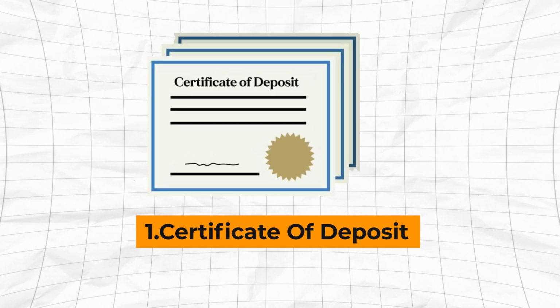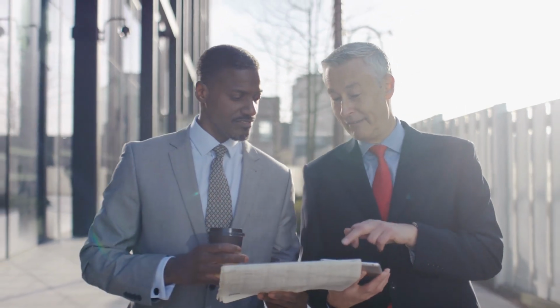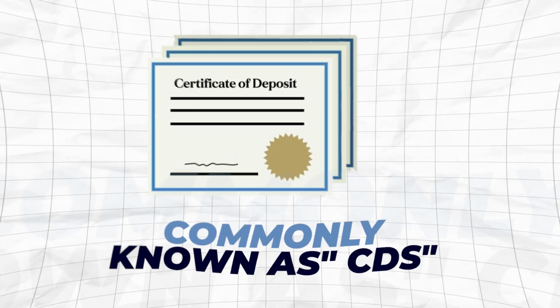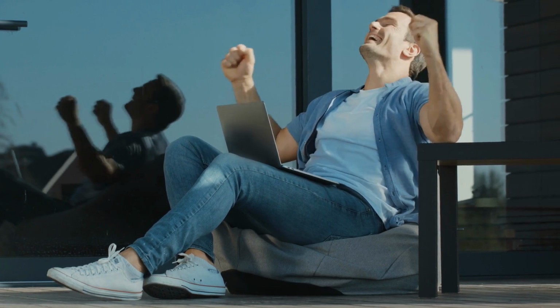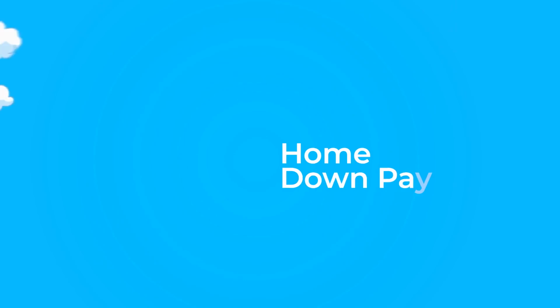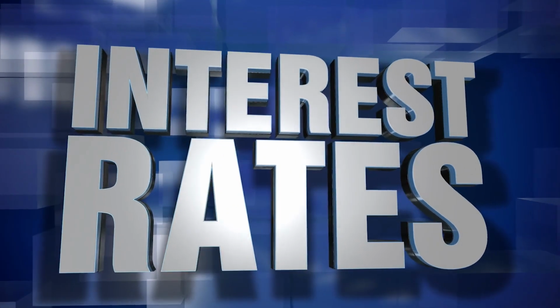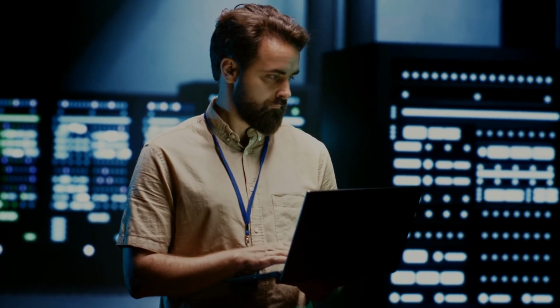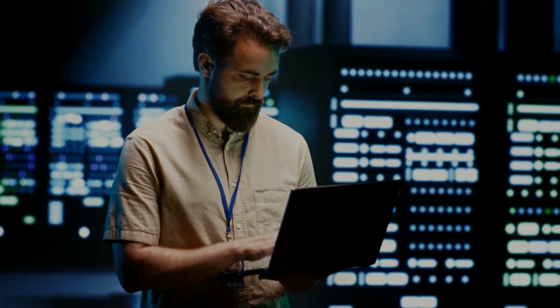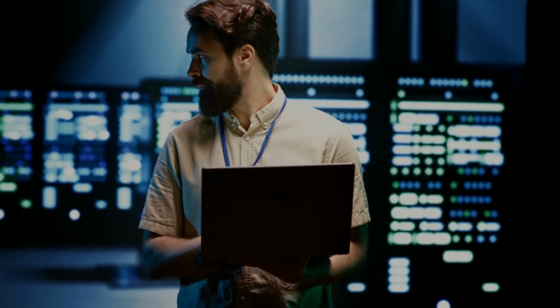Asset number 1. Certificates of deposit. If you're new to investing and want to immediately benefit from compound interest while keeping risks minimal, savings options like certificates of deposit, commonly known as CDs, are the way to go. CDs can serve as an excellent method for saving towards specific goals, whether it's a home down payment, retirement planning, or prudent financial management. These instruments offer the flexibility to select an interest rate that aligns with your requirements, with average rates hovering around 1.18% and the possibility of securing up to 4.75% annually in the best case scenario.